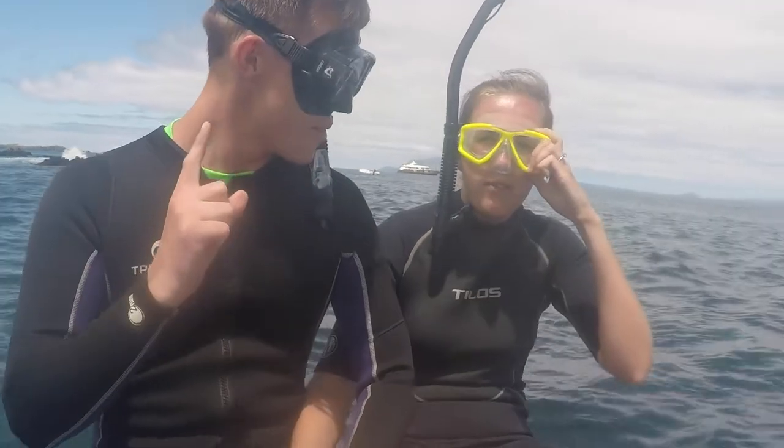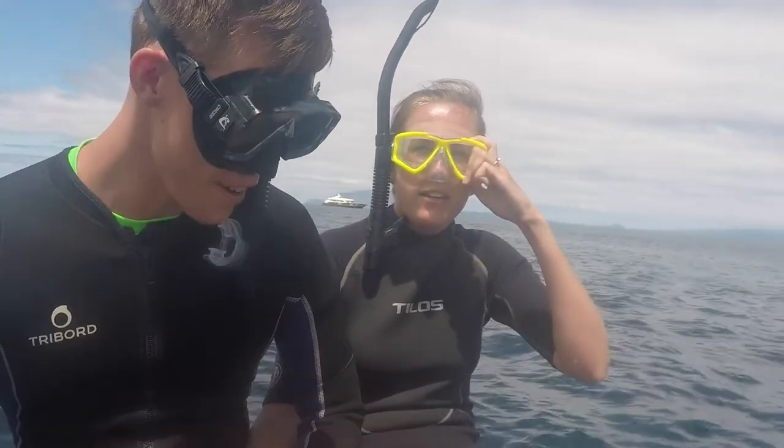Beautiful. Now we're about to go snorkeling, deep water snorkeling, and we should see the marine iguanas in the water. It's going to be amazing. One, two, three. Shot!